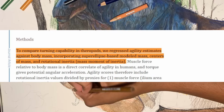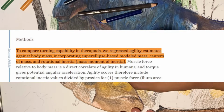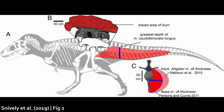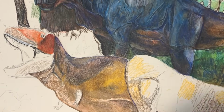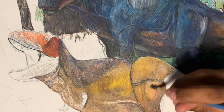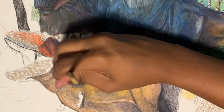They, quote, "regressed agility estimates against body mass incorporating super-ellipse-based modeled mass, centers of mass, and rotational inertia." And I don't really understand much of that. It's a lot of physics. They state that they kept results consistent with previous studies, which should include Sellers et al. 2017, but that paper is not cited as a source.